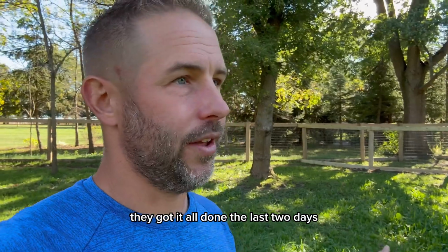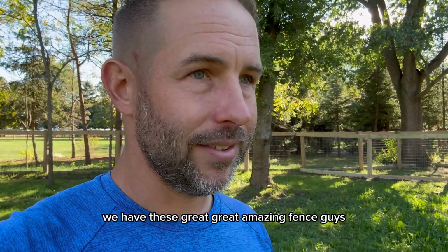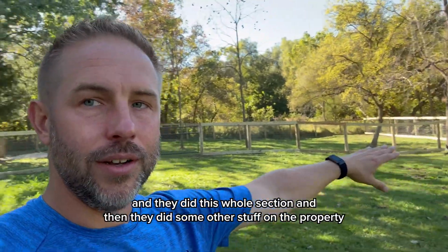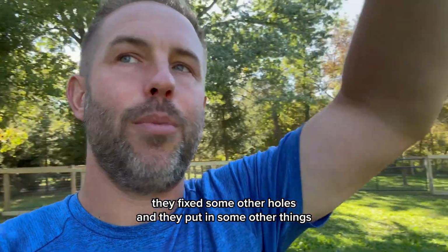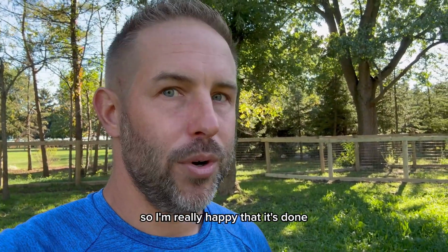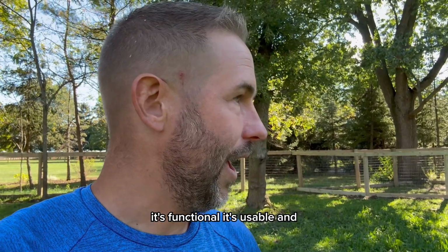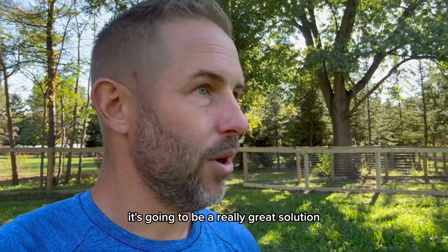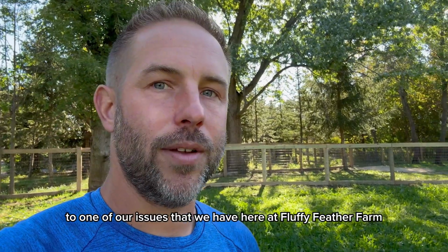So I'm really excited about this. They got it all done the last 2 days. We have these great, amazing fence guys, and they did this whole section, and then they did some other stuff on the property. They fixed some other holes, and they put in some other things, and they did all of it in the last 2 days. So I'm really happy that it's done, it's functional, it's usable, and it's gonna be a really great solution to one of our issues that we have here at Fluffy Feather Farm.